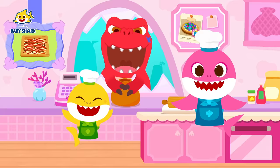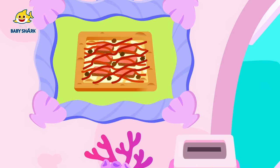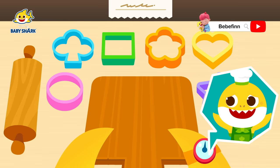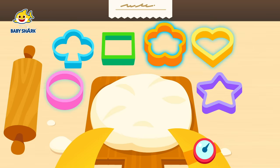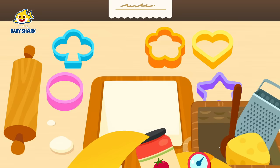Hold on, please, T-Rex! Friends, let's make the pizza quickly. Are you ready? I think T-Rex is really hungry. Let's hurry! Mommy, please prepare the dough. Hurry! Here you go. What was the dough shape? Oh, I know! It was a square! Now let's spread the sauce and sprinkle some cheese!